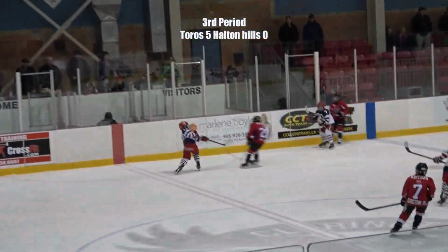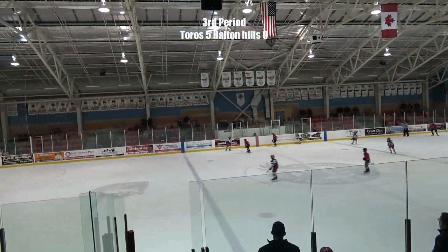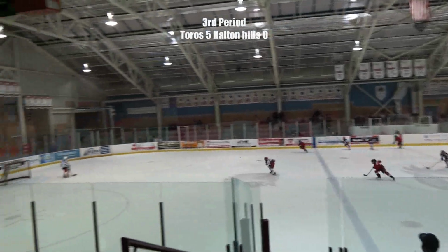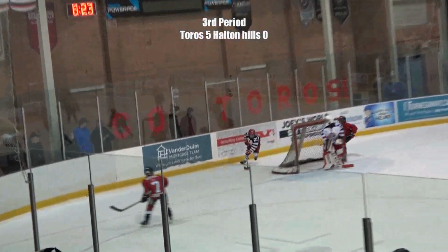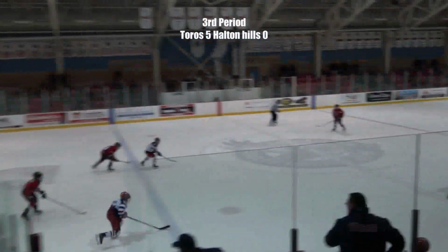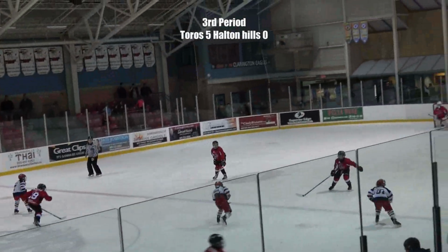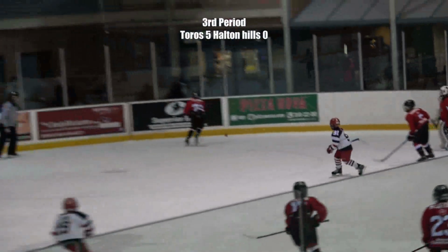Knocked down by Appleby at center. Trying to put it back in the zone. Halton Hills will dump it up at center. And there's a pass that gets out of the reach and fired down the ice. There's Ethan Sickman from his own zone. Sickman's going to lead it up with it, taking it to his stick. He'll come up there with Miller Hope in the zone. Sickman shot. Block was stopped there from Curtis.